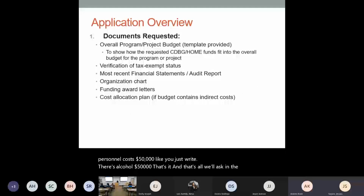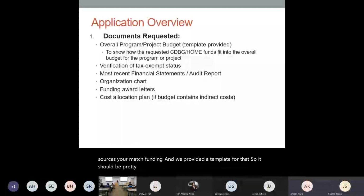But we do want you to attach your overall program or project budget as an attachment, just so we can see how your requested CDBG funding fits into the overall budget for your program or project. That's where you'll include your other funding sources and your match funding, and we provided a template for that, so it should be pretty straightforward. The template is in ZoomGrants, so you'll just download the template, fill yours out, and re-upload it. Obviously, if there are questions about that, let us know, but it should be pretty straightforward.